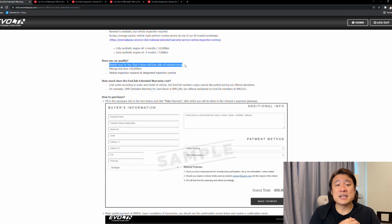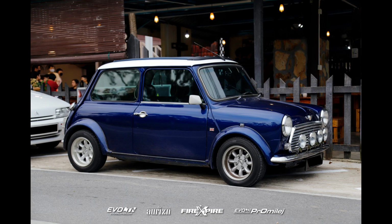The other thing that's very important to note is this: your car must be less than 8 years old from its manufacturing date, and the mileage is less than 140,000 kilometers, all right? So cars like my E30 or my Mini Classic, those two will not be included in Evo Club Extended Warranty for obvious reasons, okay?